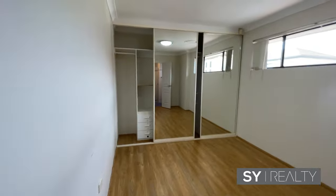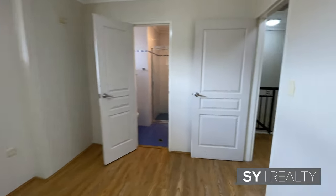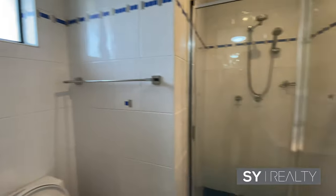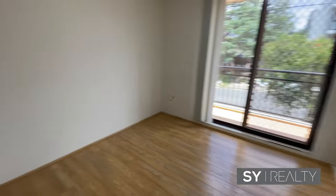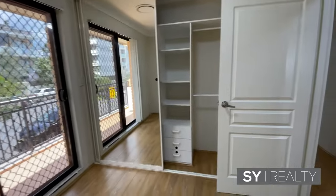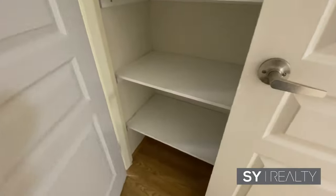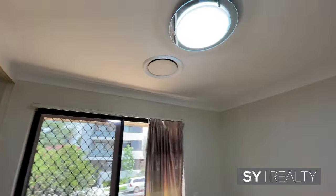Now here is the main bedroom, which is very big, with ensuite. Second bedroom. Every bedroom has aircon. And more storage space for you to put your linen. Room 3 with built-in as well, aircon, and access to the balcony.